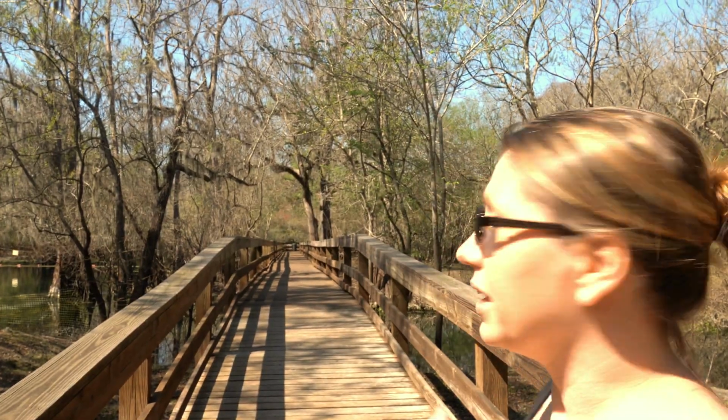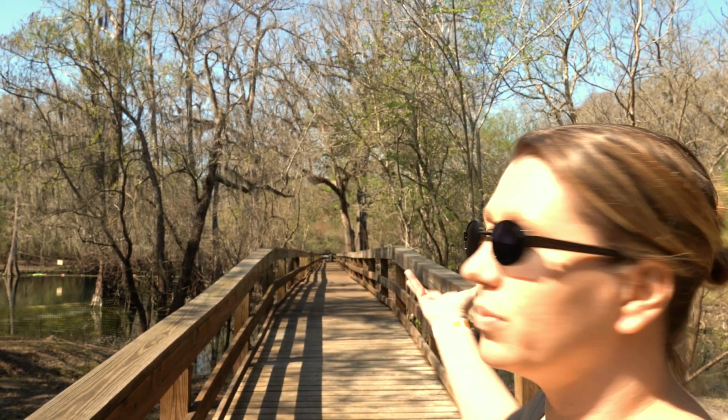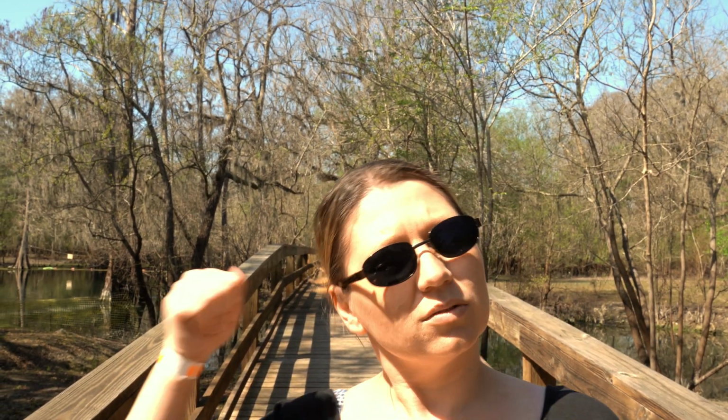This is the boardwalk here. This is about a half-a-mile trail, and it goes along the Suwannee River. And when you get to the end, you'll be at the Suwannee River, I think. So let's go take a look.